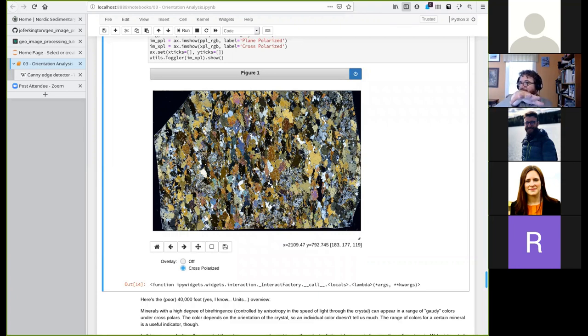Ideally, you'd actually include rotations. We'd have a bunch of images and each one would be a different rotation. It's a harder problem. I'm not going to talk about that. But right now we can just say, give me everything that's in the same color nearby, and let's call that a grain. And so how do we do that?